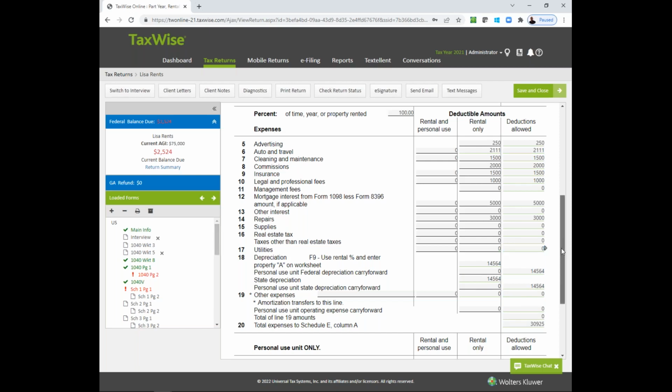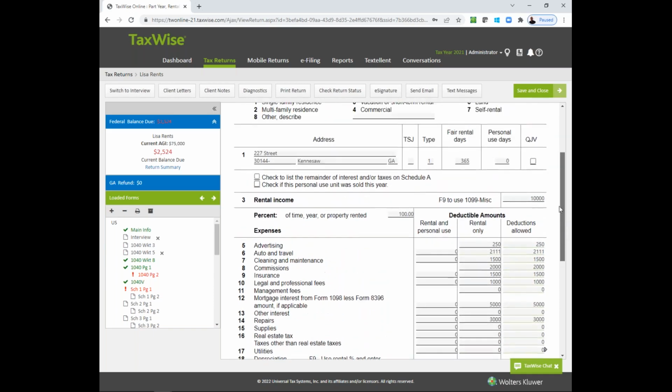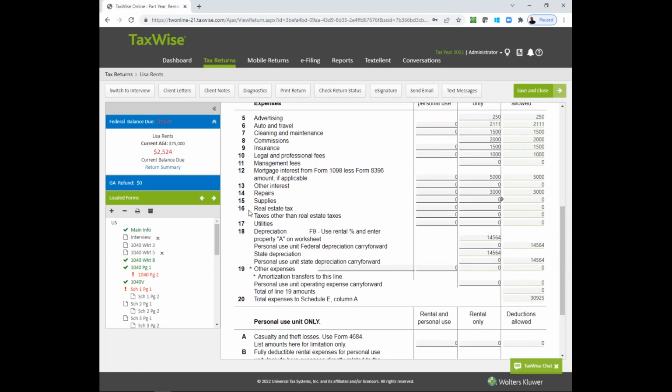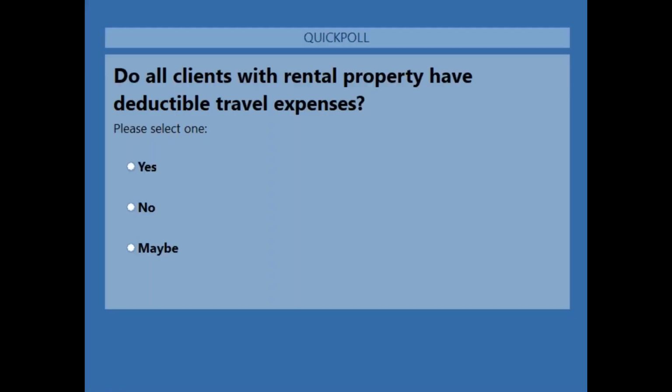Now, let's take this in consideration, right? We've got one property. Now, if the client had multiple properties, we'll have multiple Schedule E worksheets and things of that nature, but we got a significant amount of deductions over here. Now, here is where I want to launch our next polling question, Luis. And we're going to get into a very hot topic. It's called material participation. This is very, very important for tax advisors to be very familiar with this. And I'm going to walk you through how you go through material participation in TaxWise.